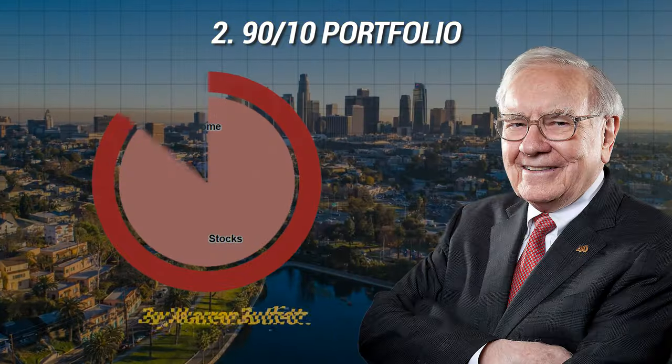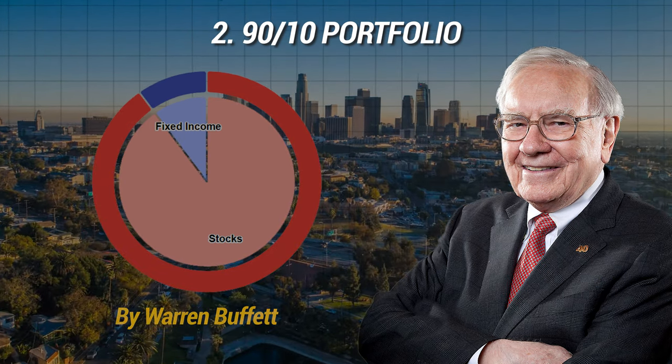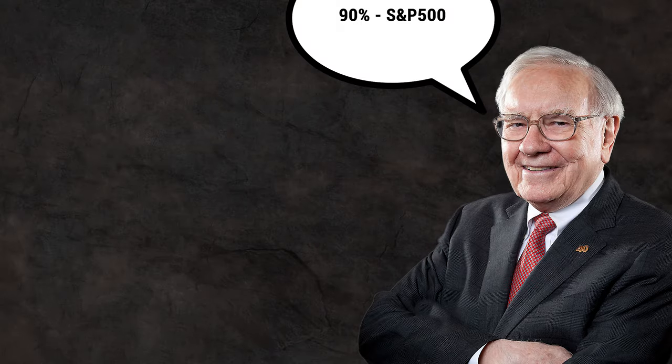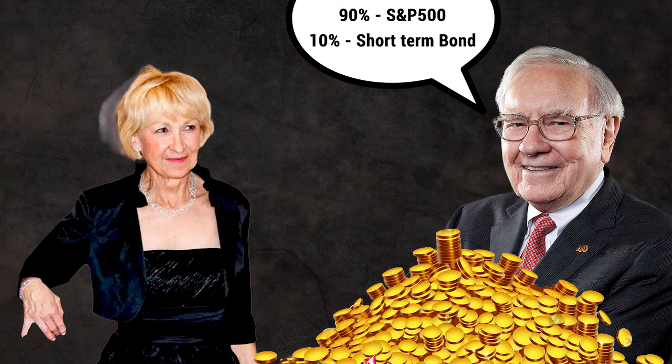We are getting closer to the end, and in position number two, we have Warren Buffett's 90-10 portfolio. This portfolio follows the guidelines that Warren Buffett has written in his will for his wife's trust in the 2013 letter to Berkshire Hathaway shareholders. Buffett's will says his wife should have 90% in a low-cost S&P 500 index fund and 10% in a short-term government bonds fund. The basic strategy is to own a major slice of all American businesses that are bound to grow in total with a small safety margin through the bond market.